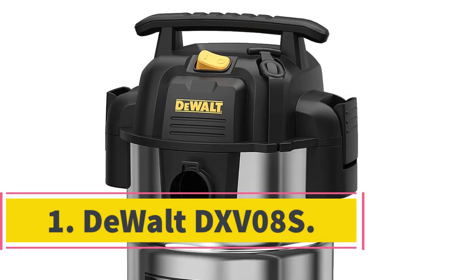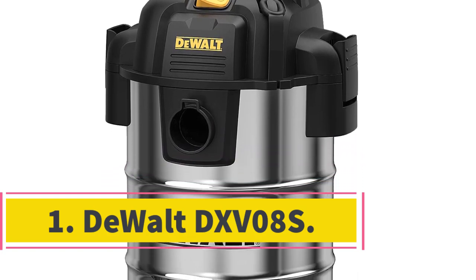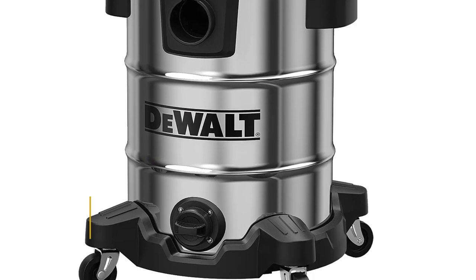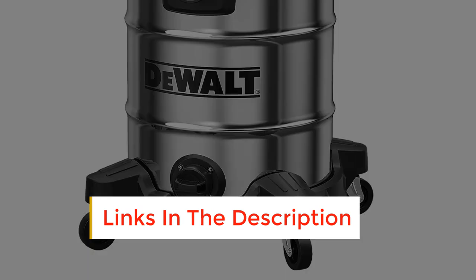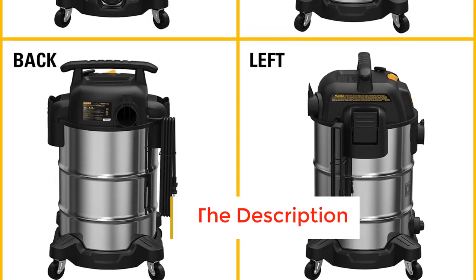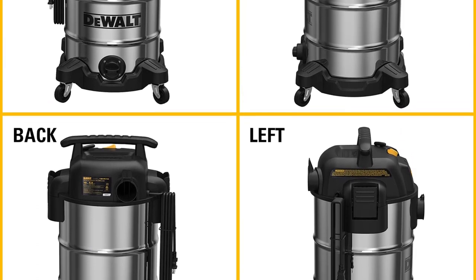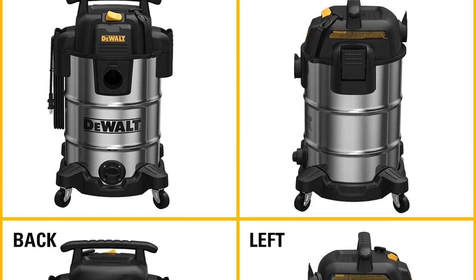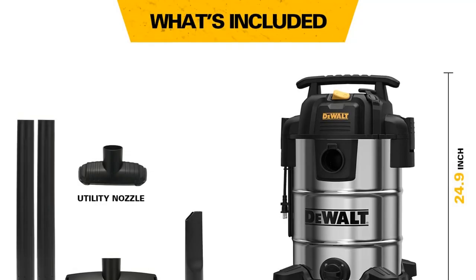Number 1. DeWalt DXV08S. The DeWalt DXV08S is not designed solely for car use, but to pick up any type of workshop spill. Because of its maneuverability, the DeWalt is big, but it has wheels, versatility, and suction power. This style of vacuum is popular for cleaning vehicles and is often used by professional detailers. Buy this vacuum if you need a car cleaning machine that you won't need to replace anytime soon.